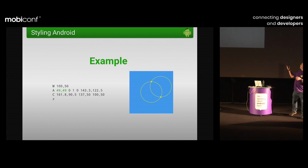And the remainder of these middle attributes really control which part that we're actually going to draw. So this first 0 here is which of these circles we're going to draw. So we have two circles here, this one and this one. If we set that to 1, it will actually draw this circle. If we set it to 0, it will draw this circle.